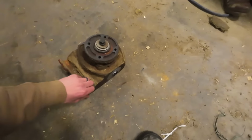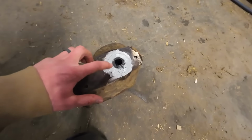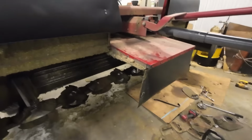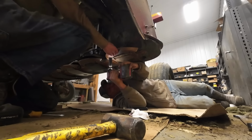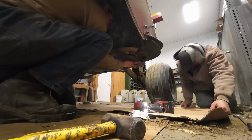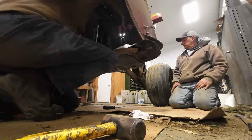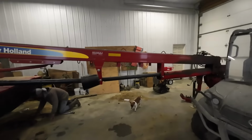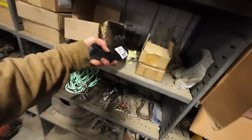Dad got back with this part. They pulled the old shaft out of there, replaced some of the seals in this one. So we're good to go now. We're going to mount it back on the mower. This spine's ready to go, greased it. We're going to need to hook a tractor to it, make sure everything works then. But as far as we know, it's field ready.